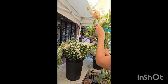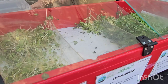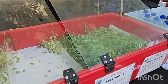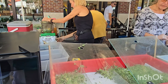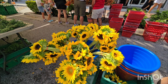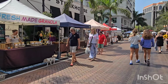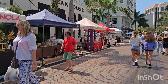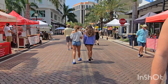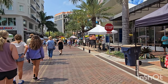He's making her own bouquet. Интересная, пророщенная какая-то ерунда. Ее можно кушать, buckwheat, sunflower. What he got us? He got a smoothie. Oh, you can make smoothie from all these grasses. And oh, the fresh made granola. Atmosphere of the farmer's market. So cute. Тетенька купила такие красивые sunflowers.